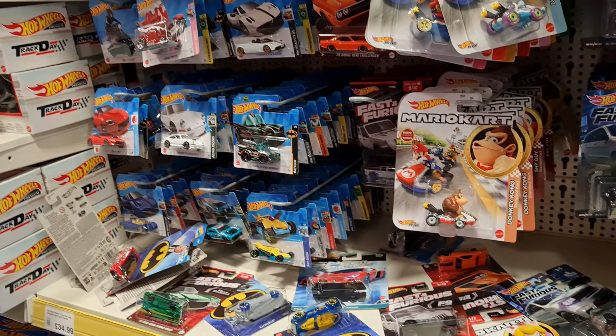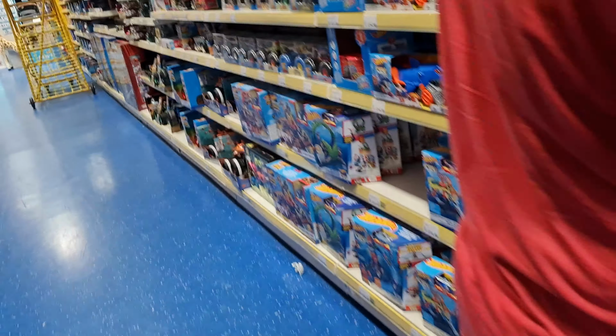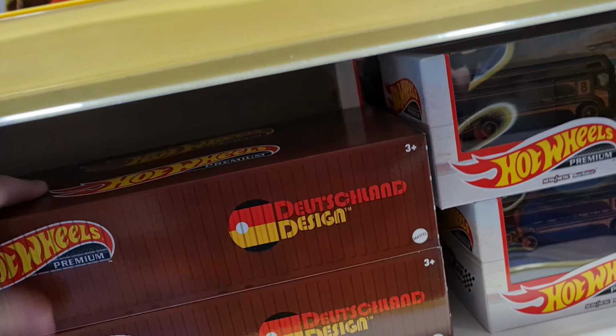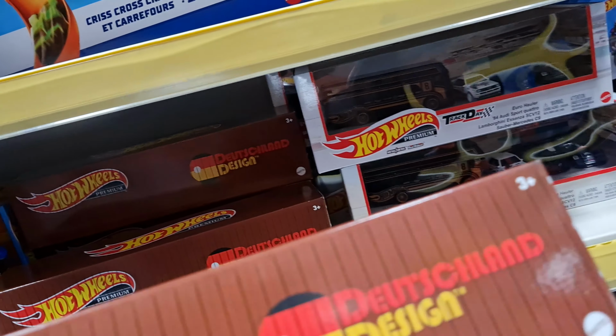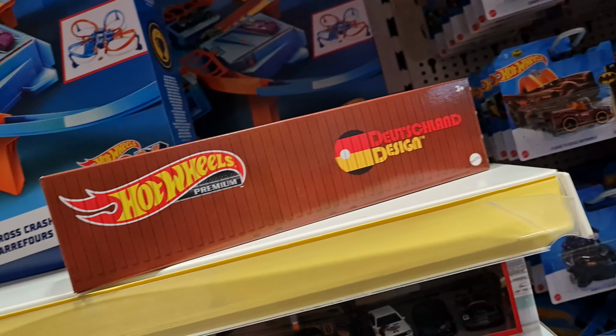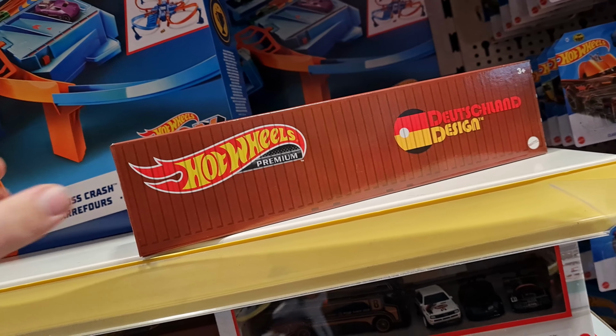What is the name of it? Silvia. I thought this would be the one that wouldn't be here, to be honest. What I really come here for... Oh, they have it, look. This is why I come out today. There's a Mustang. The Deutschland Design set. This is why I was getting interested in coming out.